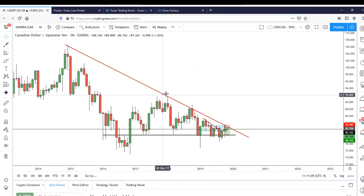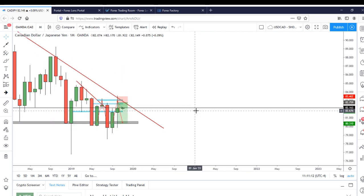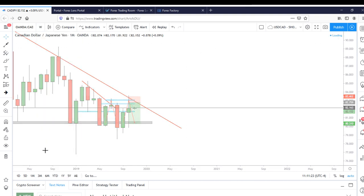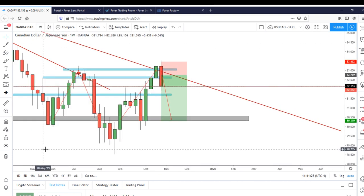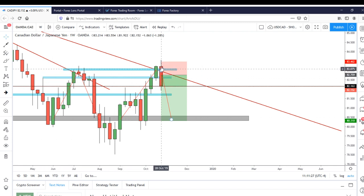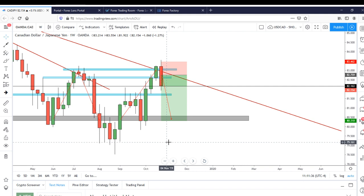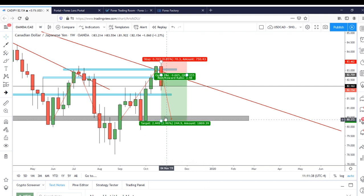We had a first touch, our second touch, our third touch. If we zoom in real close, we can see we had our fourth touch right here, and it's a shooting star in the making on the monthly time frame. So pretty good idea, and the weekly is definitely bearish. You can see this bearish engulfing candle engulfing the previous week. So we're definitely going to see more downside, and we have another 210 pips to go.